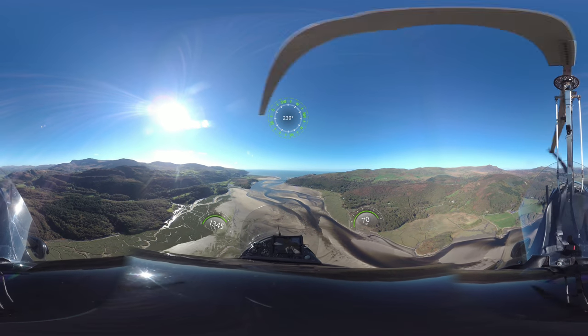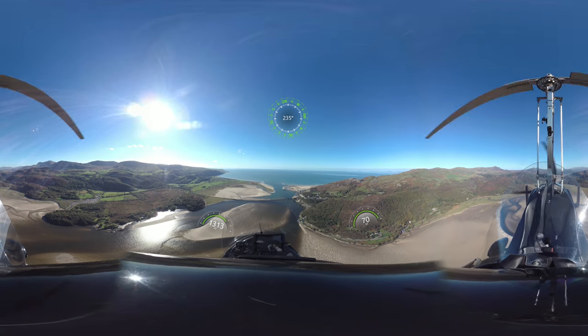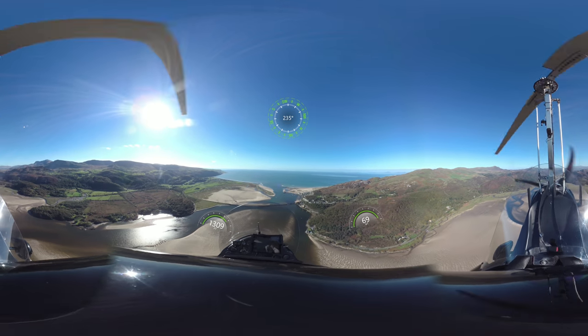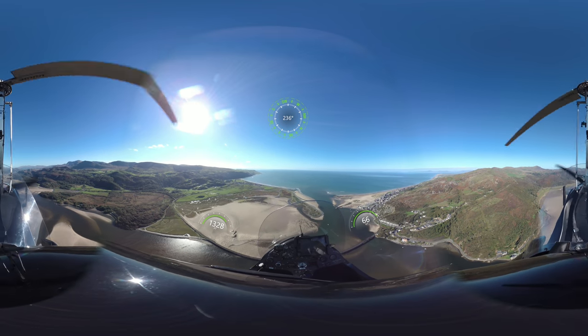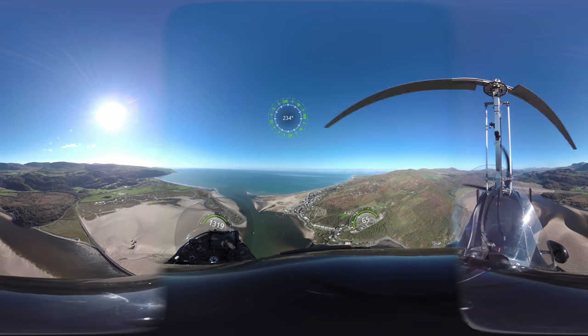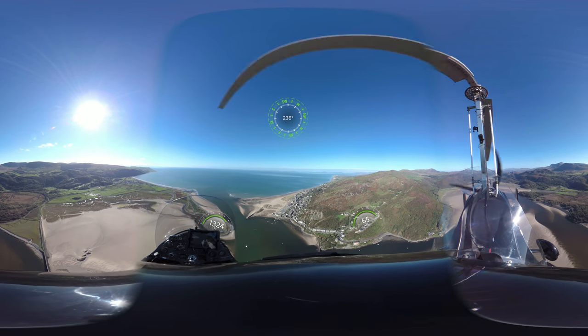Sand always looks so tempting to land on, but you're never quite sure what surface you're going to find. Is it soft sand, which would just stop you instantly? That'll be good. Is it muddy sand, silt or clay that you would just sink into? Or is it nice, firm sand that's capable of supporting a landing? You never really know unless you've walked it.